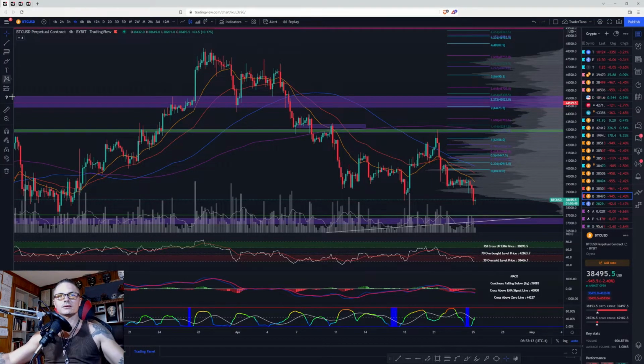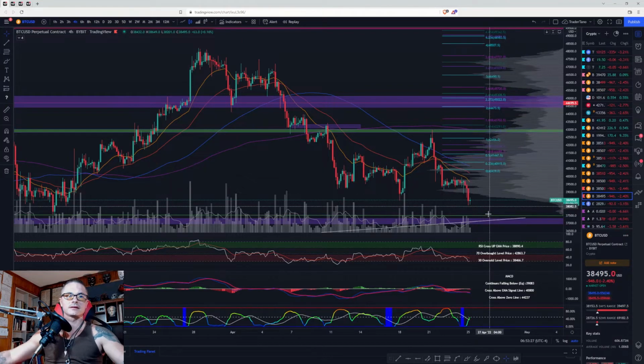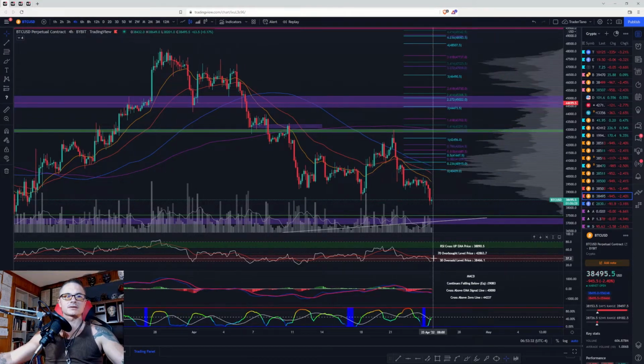Let's get into it. Okay, so we got Bitcoin here on Bybit on the 4 hour. So we did break the bottom of this range. And now looks like we could be coming back up for a retest. So let's see here. Bearish control zone on the RSI below the signal line.